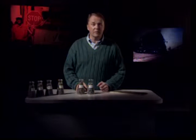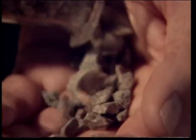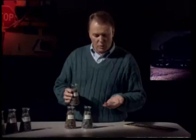When choosing an aggregate, size is one important consideration. These are the standardized sizes of seal coating aggregates, and this is the most commonly used. The FA stands for fine aggregate, and the 3 designates the size range. Most pieces of FA3 are about 1/4 inch across.